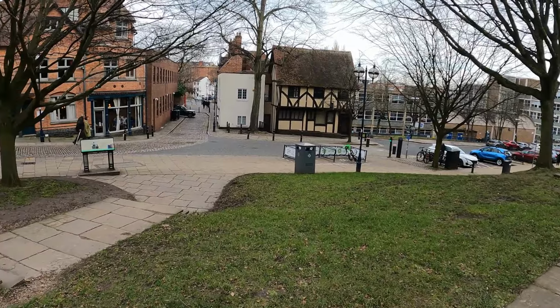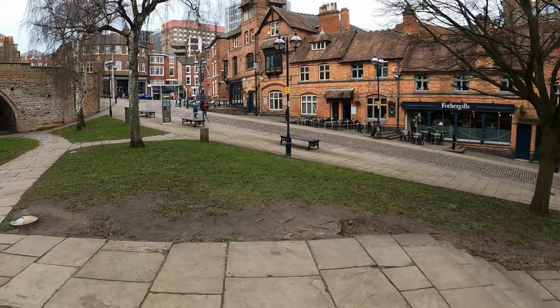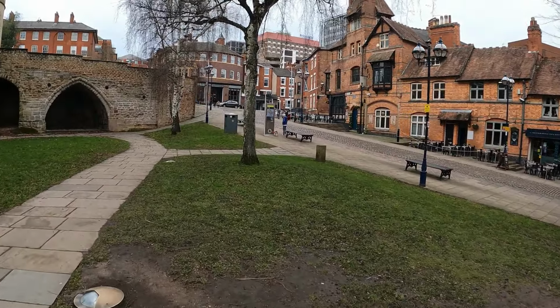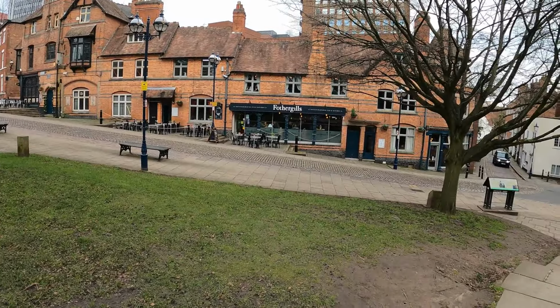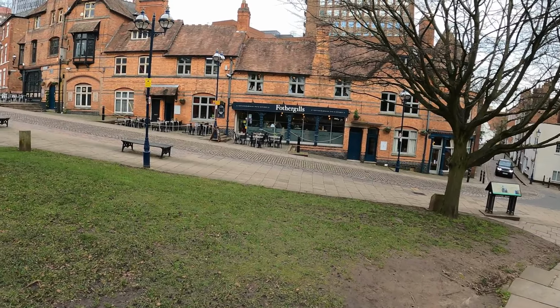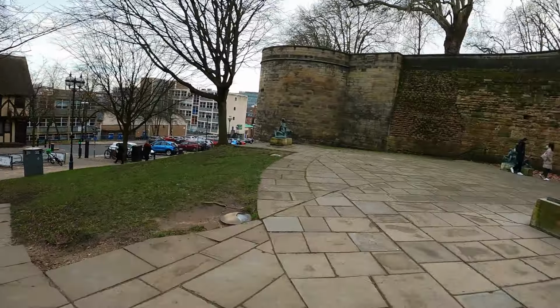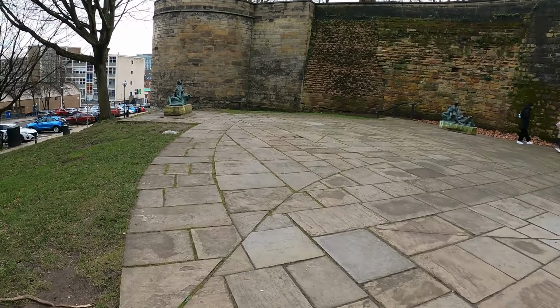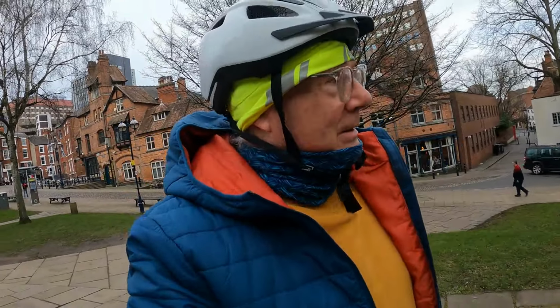Some rather nice old buildings here. The only ones that seem to survive are eateries and pubs. Fothergill's, named after Watson Fothergill, fantastic architect of the Victorian era, ranked in the top three of architects in the country. He was a Mansfield lad, did you know?